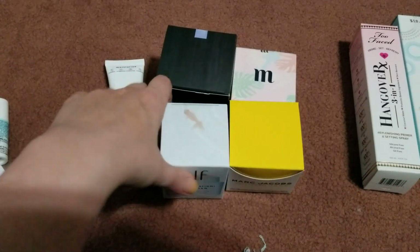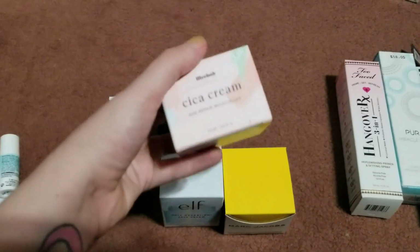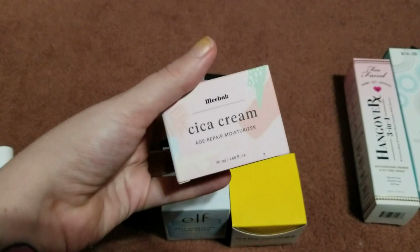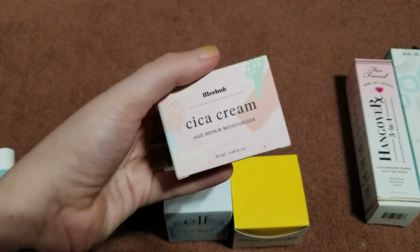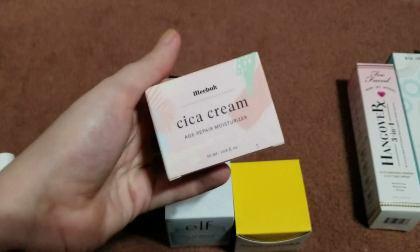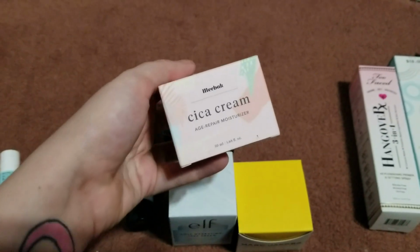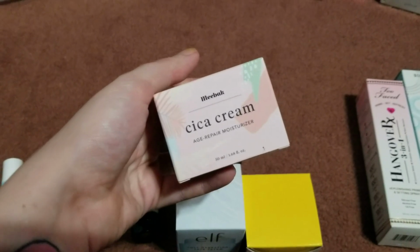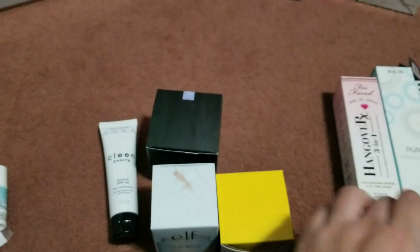Surprisingly, for as much as I absolutely love moisturizer, I don't have a huge amount of it. I'm keeping this one, which is the Cica cream. Absolutely love this. It's a beautiful gel-esque moisturizer. It's got really nice age repair. It just really does wonderful things for my skin tone, hydration wise, tone wise. It's just all around a really good cream.